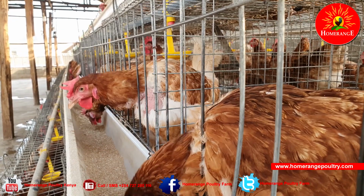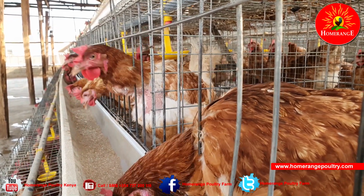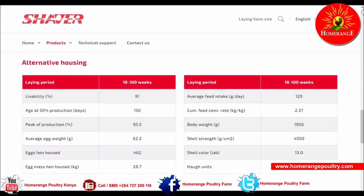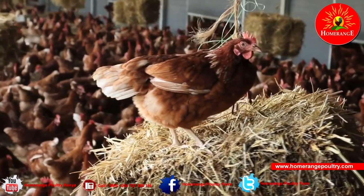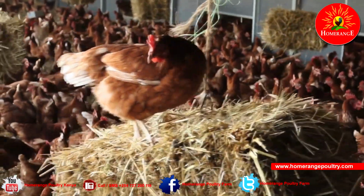Now, like we just mentioned earlier, the Sheva website actually tells you clearly that the laying period for this layer bird is going to be from 4.5 months to 25 months of age. That's a total of 20.5 months. The feed consumed during this period at maturity is going to be 120 grams of feed per bird per day. And this is very important because now this is the figure that you're going to use to multiply by the period within which this chicken is going to be reared, and you'll be able to find the total amount of feed in kilos that this bird is going to consume.